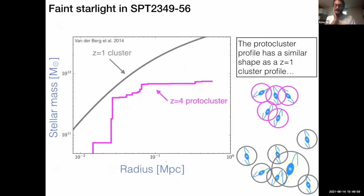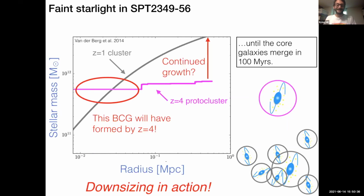All right, so we also looked at the stellar mass profile of 2349. This is the total stellar mass of the protocluster as a function of radius out to about 1 megaparsec. And this is compared to typical redshift 1 galaxy clusters. You can see the shape appears to be pretty similar to this redshift 1 galaxy cluster. But we know that all of these galaxies are going to merge in a blink of an eye in terms of cosmic time. So basically it's just going to look like this.